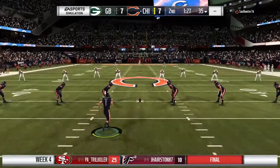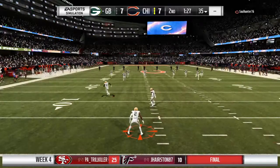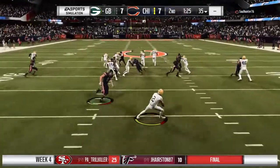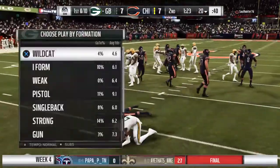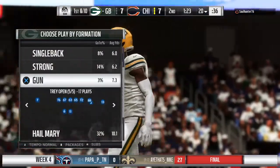So we're right back where we started. All even as the kick's away. This is taken at the 3. And he will be marked down right there at the 20-yard line.